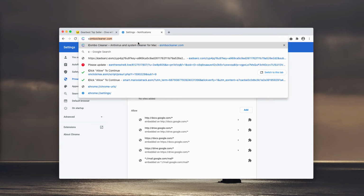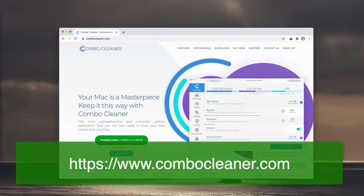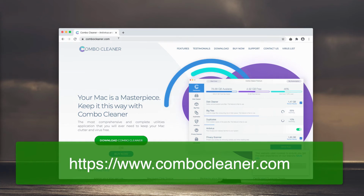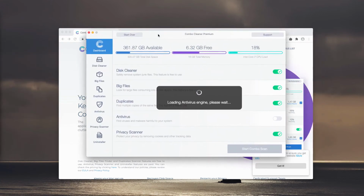After you get rid of all these suspicious pages, I would suggest that you additionally scan your Mac with Combo Cleaner antivirus. Get it on the page combocleaner.com. So download the software and start the application and click on Start Combo Scan in order to begin the detailed investigation and research of your Mac computer.